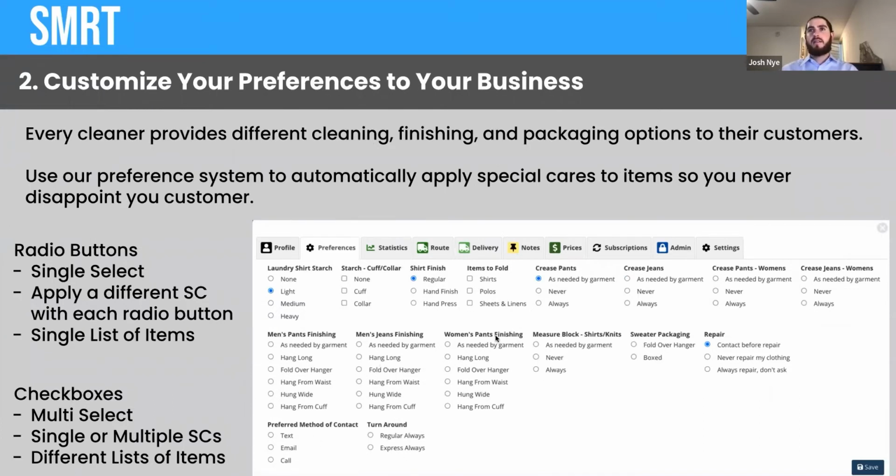Unfortunately, you cannot edit this yourself, but our support team will be happy to add new options to your system. And all you have to do is tell us whether you want radio buttons or checkboxes, and then which items should be affected and what the special care should be.